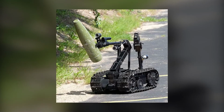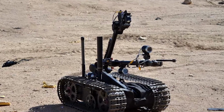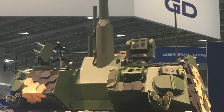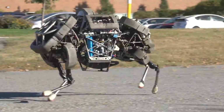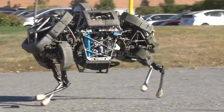Talon. This robot is designed for reconnaissance and combat operations. It can be outfitted with weapons and armor to protect it from enemy fire. Griffin. This robot is used for transport and support operations. It can be equipped with weapons and armor to protect it from enemy fire. Hornet. This unmanned aerial vehicle is used for surveillance and support operations. Wildcat. This vehicle is used for surveillance and support operations. It can be armed with missiles to destroy enemy targets.